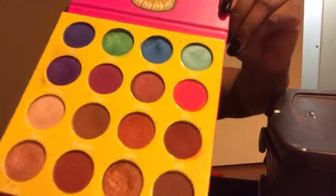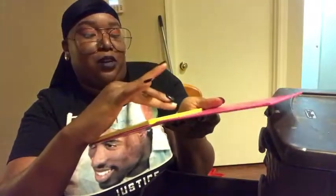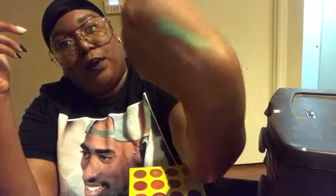These colors, baby, you will not be disappointed. And they have great color payoff. I should just swatch one and show y'all. I'm gonna swatch this green because you would never expect a green eyeshadow to be this pigmented. Boom, look at that.